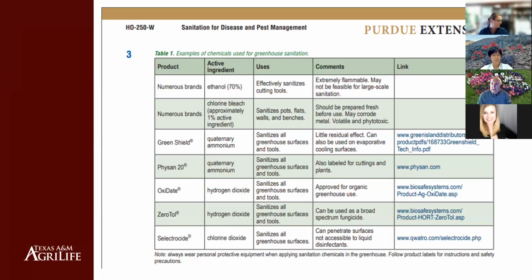Now I talked about sanitizers or disinfectants. And this is a nice little table just to give you an overview of some of the groups with the active ingredients. So up top here, we've got ethanol, which is mostly used on tools. If you propagate, if you're collecting cuttings, 70% ethanol or even using isopropyl alcohol is going to work very well in dipping your knives or clippers in them.